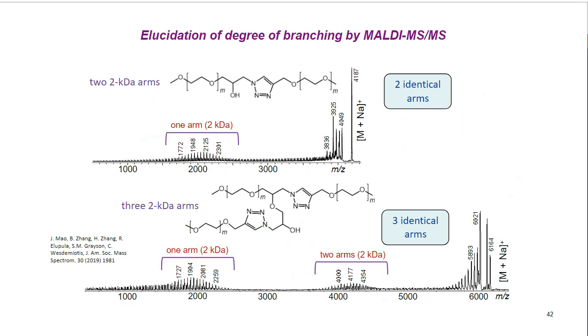In this slide now, we compare the tandem mass spectra of star branch polymers containing different numbers of branches. In the upper case, we have a two-armed star branch polymer. In the lower case, a three-armed star branch polymer. Fragments are formed through loss of complete arms. If we have two identical arms, one is lost and we end up with one fragment distribution.